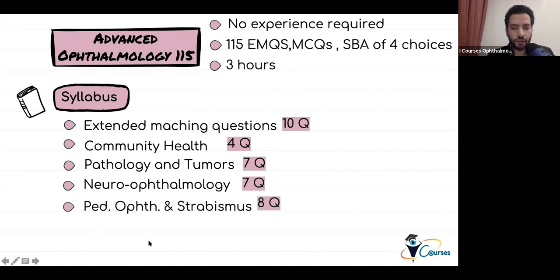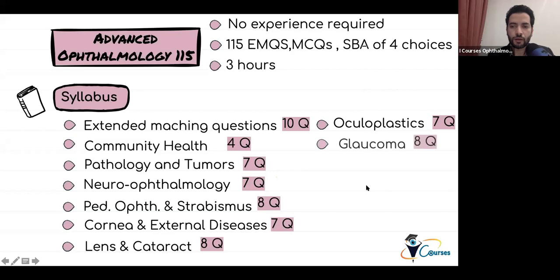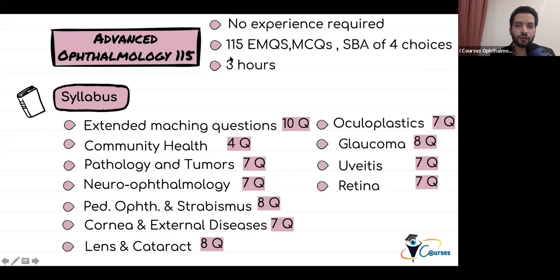The pediatric ophthalmology and strabismus is 8 questions. Cornea and external diseases, 7 questions. Lens and cataract, 8 questions. And oculoplastics, 7 questions. Glaucoma, 8 questions. And uveitis, 7 questions. And retina are 7 questions. So the total will be 115 questions to be attempted in 3 hours.